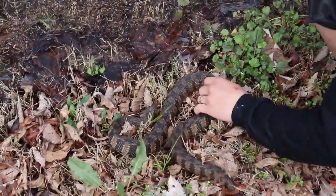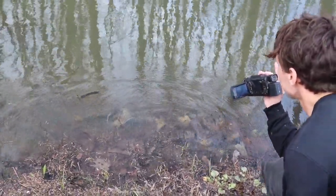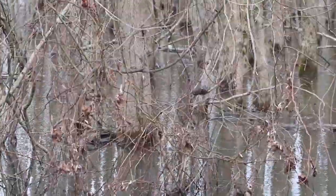Okay, buddy, you can go. He's got a nice pattern on his back. I know. Pretty good. I got the musk all over your shirt and all that. Oh, I should have done the underwater with air. That would have worked.